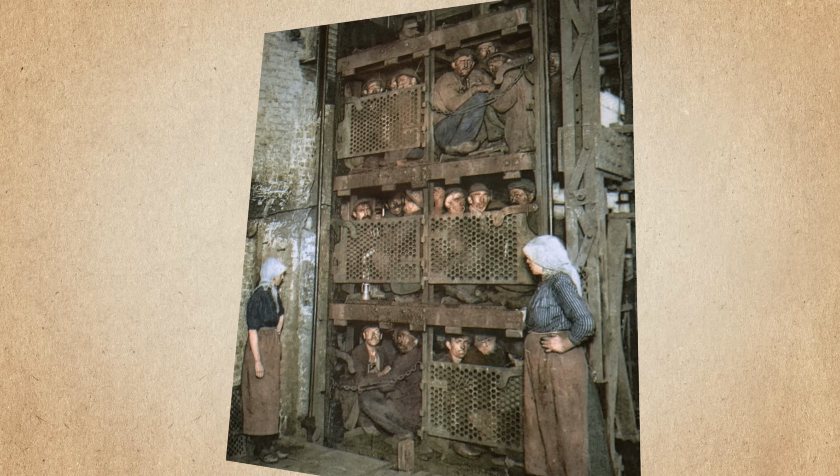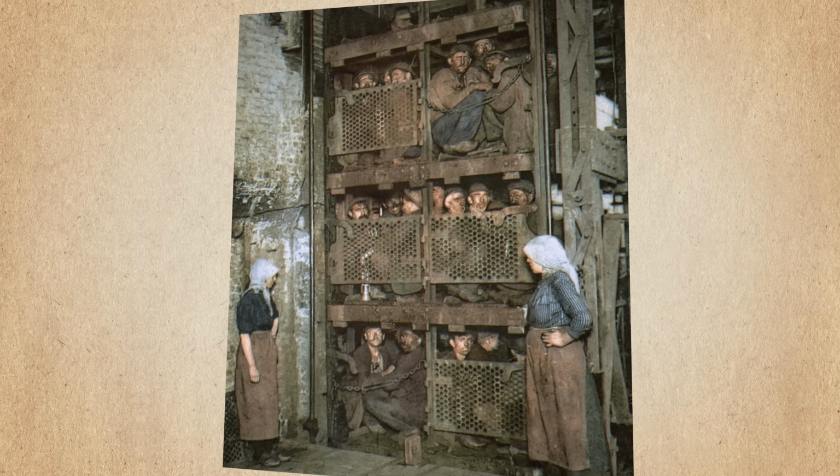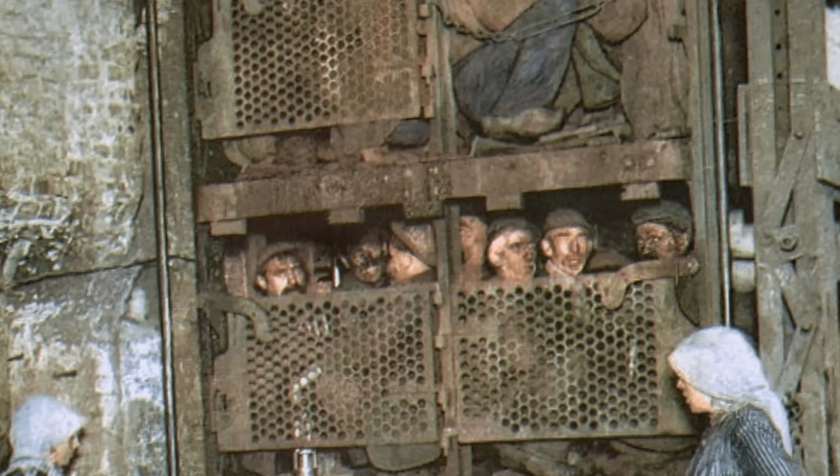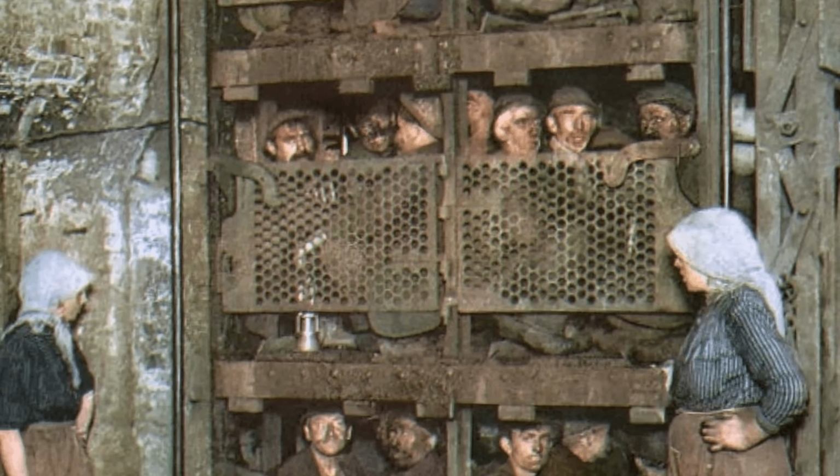Belgian coal miners are photographed riding an elevator after a long workday around 1900. Covered in dust, they endured grueling shifts in difficult underground conditions.